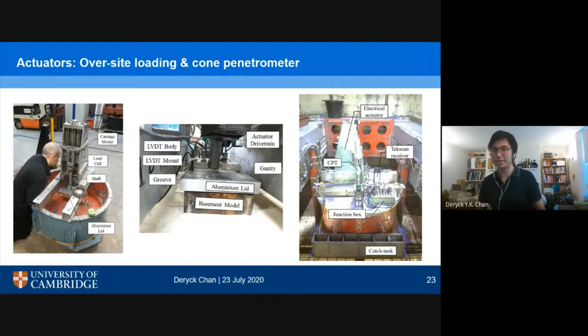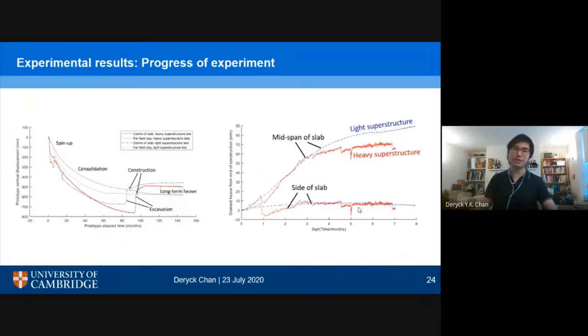Also, we added a cone penetrometer because why not, waste of space? What this allows us to do is to test the strength of the clay during the experiment so that we can compare the results to real life construction problems, for example, in London and Cambridge. So let's look at some experimental results.